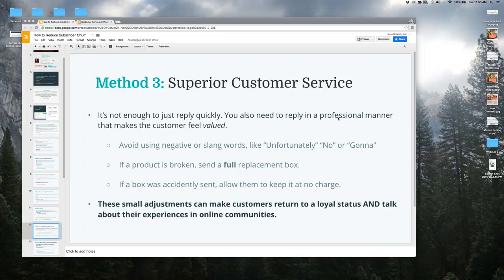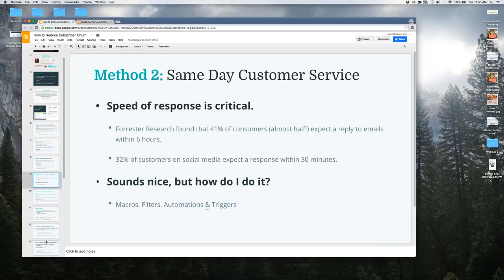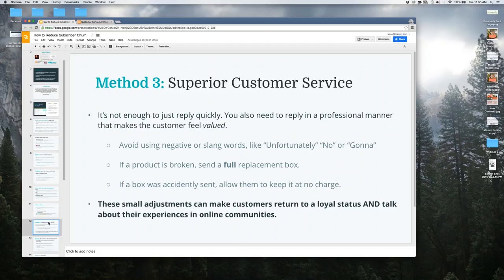So like I said, there's two points to this: not only fast customer service, but also superior customer service. It's not just enough to reply quickly. You need to reply in a professional manner and make the customer feel valued. Avoid using slang terms and negative words. So try to avoid the word no or unfortunately or gonna or shoulda or anything like that. Write it as clearly and as professionally and as positively as possible.